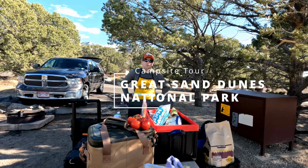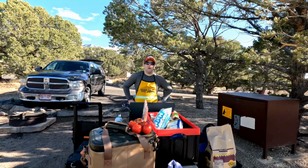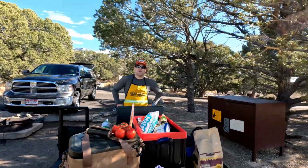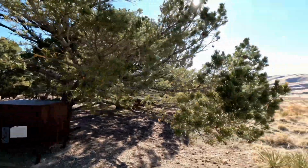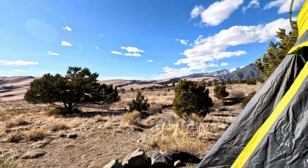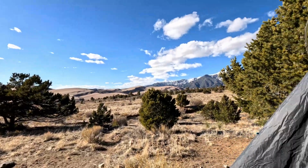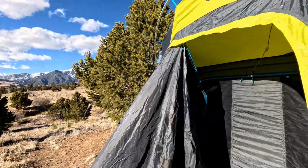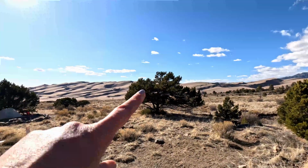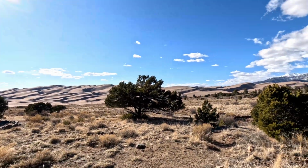Okay, so we are now at camp. We are at Pinion Flats, Loop 2, Site 66. This is our view from our tent, which is pretty awesome. Tent all set up. So, there's sand dunes.